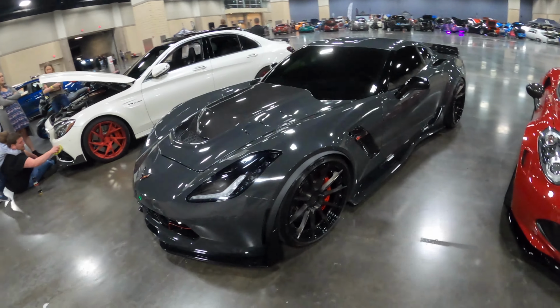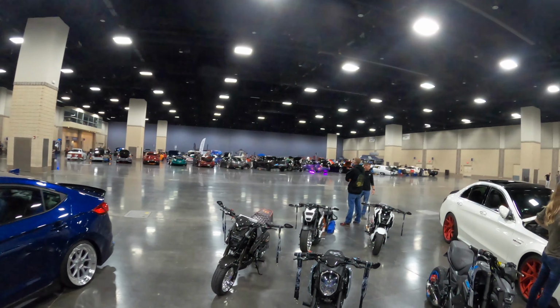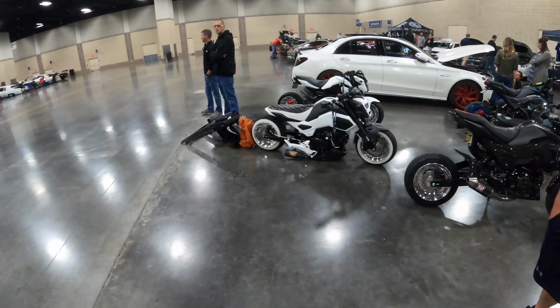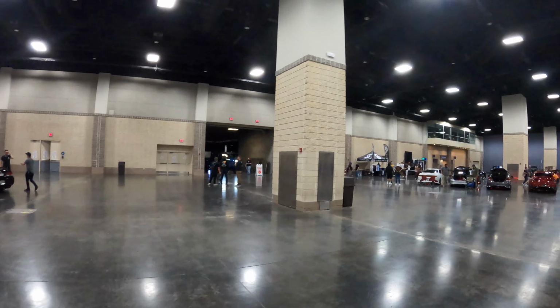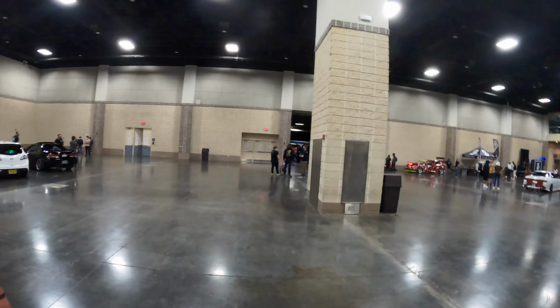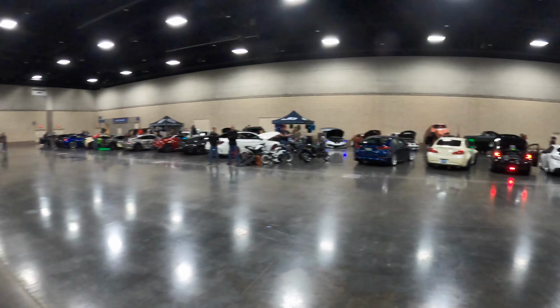We got Shay's car. Brandon's still doing his wipe down, but we got the Mercedes, and people are still rolling in. We got some Grom Nation came in. I've never ridden one, but they look fun. So this is where we all rolled in from. We drove in underneath the convention center, as you guys saw before. That's the entrance way. We got some trucks coming in now, and you can see how big this room is.